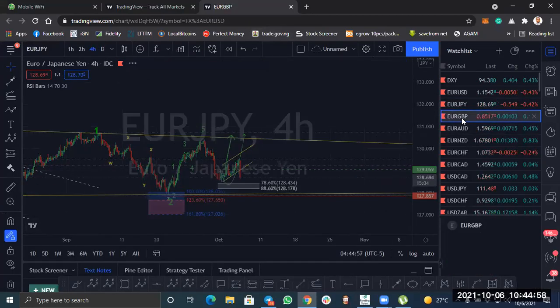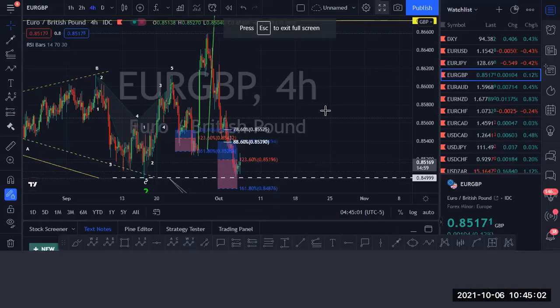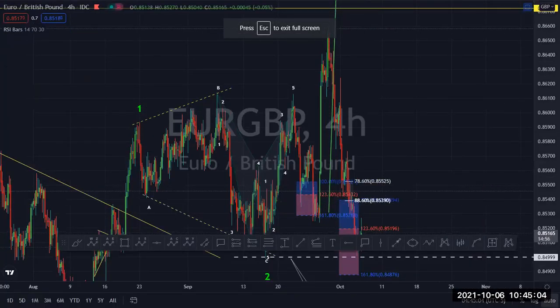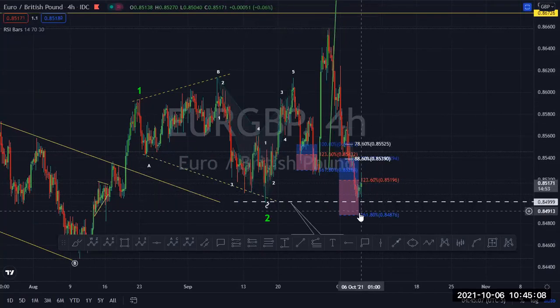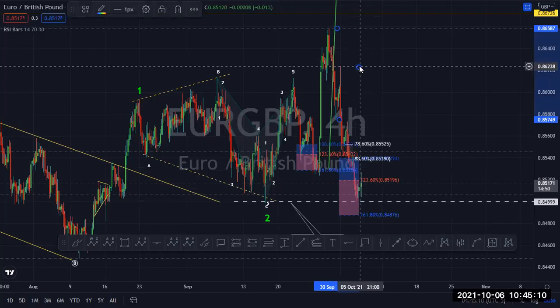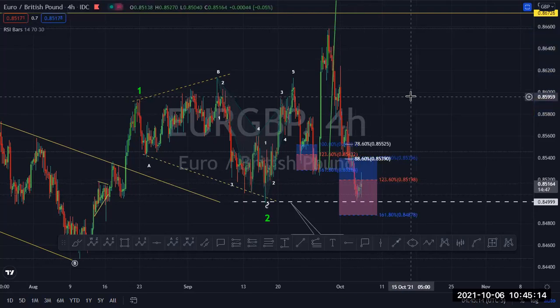GBP, it is still in our reversal zone. I don't know whether it will still go down or not, but it is still in the reversal zone. So I don't want to say much about it.